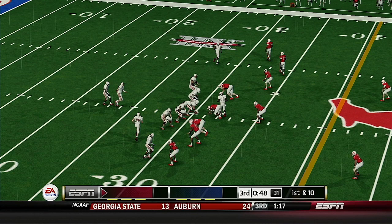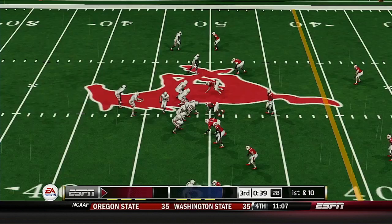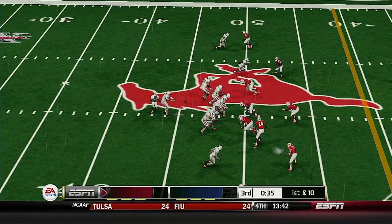Stop at about the 49. First down. Mike two. Watch two. Let's get off the field, D. Ready. 200 check. 200.